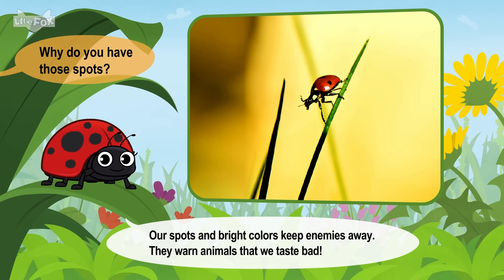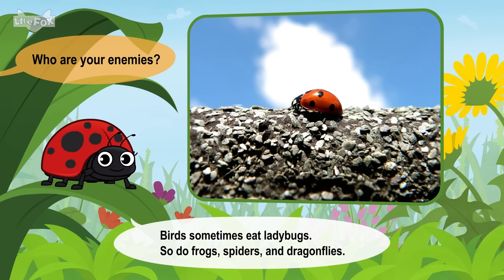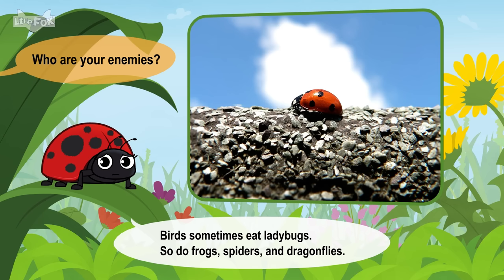Why do you have those spots? Our spots and bright colors keep enemies away. They warn animals that we taste bad. Who are your enemies? Birds sometimes eat ladybugs. So do frogs, spiders, and dragonflies.